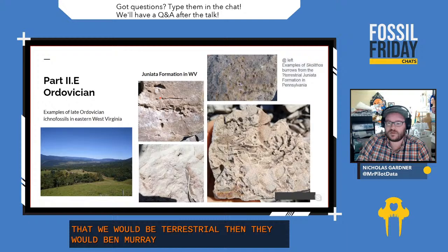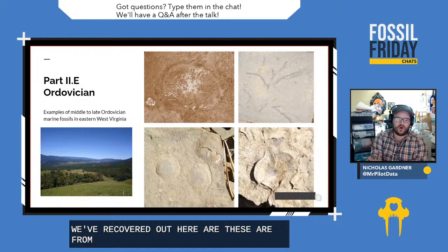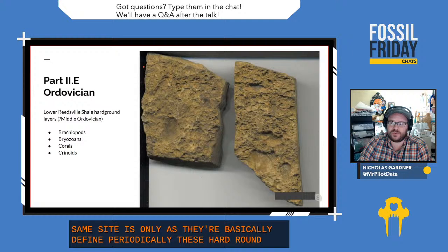Now, Ordovician fossils that we've recovered out here. These are from the Reedsville Shale. They're a bit lower down in section than the Juniata. So you get some great brachiopods, both rhynchonellids and strophomenids, as well as some beautiful bryozoans. But what we're really excited about at this same site is that we find periodically these hard ground plates, and we're not exactly sure, these have been collected as float. We're not sure exactly where they've come out from.